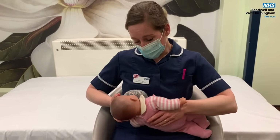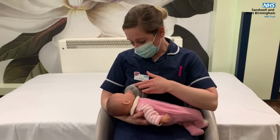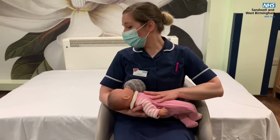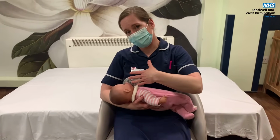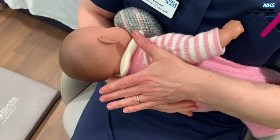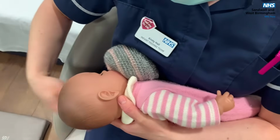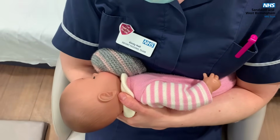Sometimes as well, baby might be feeding in a bit of a twist. It could be that you're looking down at baby whilst baby's on the breast, and baby's lying on his back but then just turning his head to the side, so his body's in a little bit of a twist when he's feeding. So you want to make sure that baby's completely in line, so nose, knees and toes are all facing the same way, so baby's completely turned into you when baby's feeding.